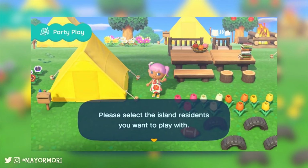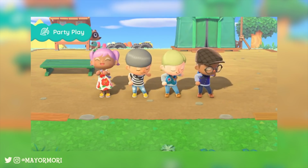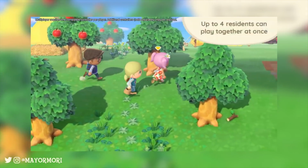There's also a chance this could be part of the Nook Miles Plus application, which is an upgraded version of Nook Miles that we see later on in the game anyway, so maybe this won't be a thing at the very beginning.